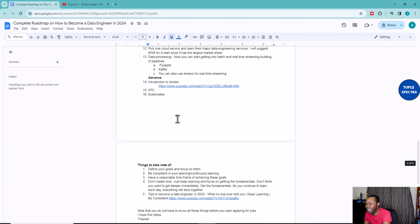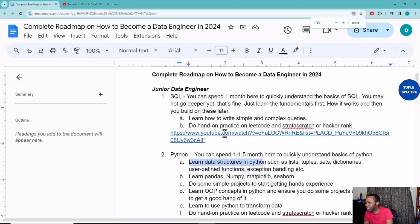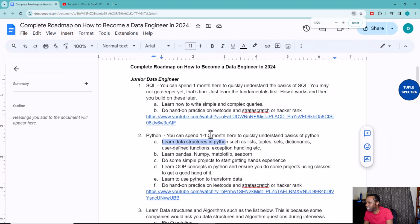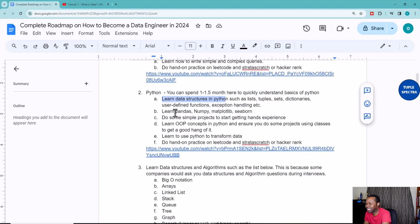And then after SQL, you want to learn Python. You can spend 1 to 1.5 months right here also to quickly understand the basics of Python. You want to start learning the data structures in Python, such as lists, tuples, sets, dictionaries. Let me make this bigger so that you guys can see it very well. I think this should be good. So you want to start learning user-defined functions. How do you perform exception handling, the try except? You want to start learning all of that.